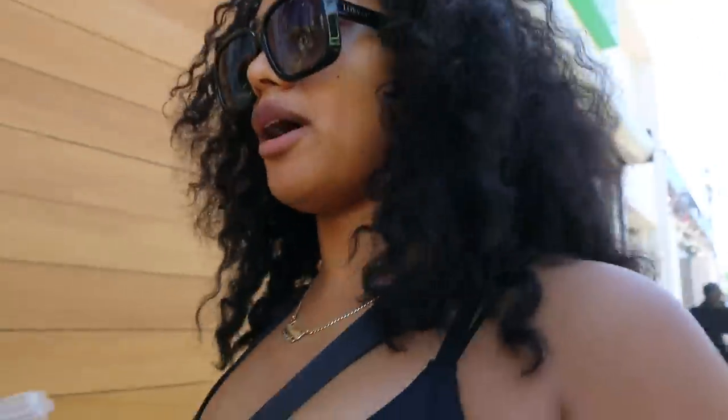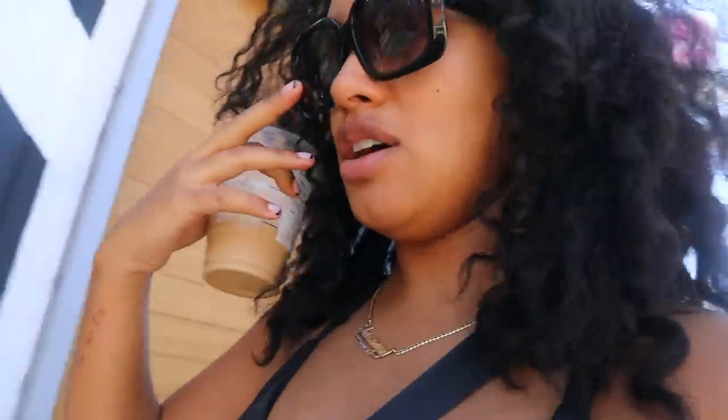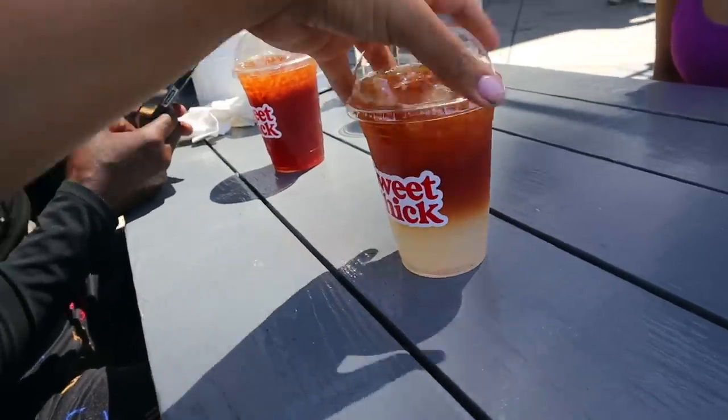Okay, so we finished our hike and we're hungry, obviously. We just got to Fairfax and we're going to Sweet Jake. Dad specifically wanted chicken and waffles and we kind of put him through it yesterday with the Korean barbecue, so I figured we should give him something he actually will enjoy. That's Sweet Jake. Peppermint tea.